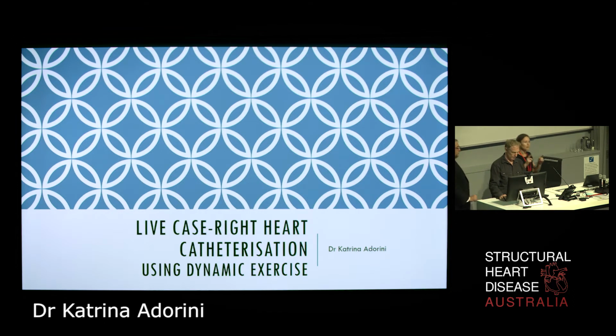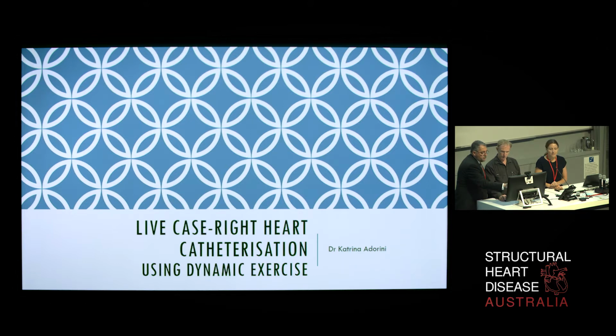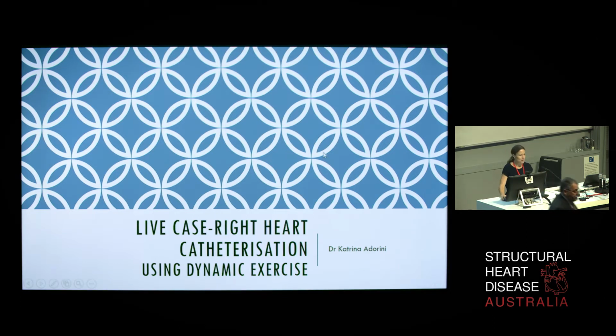So I'm going to give you a background about pulmonary hypertension first of all. And I may start with that, just saying that pulmonary hypertension is purely a hemodynamic definition. So it just means that on that day, at that time, the mean pulmonary artery pressure is more than or equal to 25 millimetres mercury.